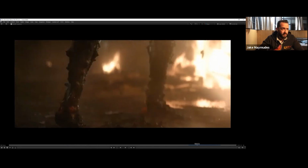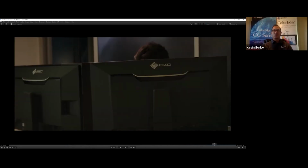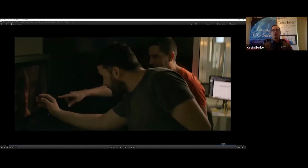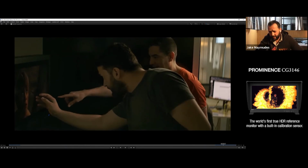And EIZO, as far as a monitor goes, is the best. So when the two of you were working together, at what point were the benefits of the EIZO monitor most apparent? Well, here's a shot of us. This is on the Prominence, your super high end P3, just the top tier monitor that you offer.